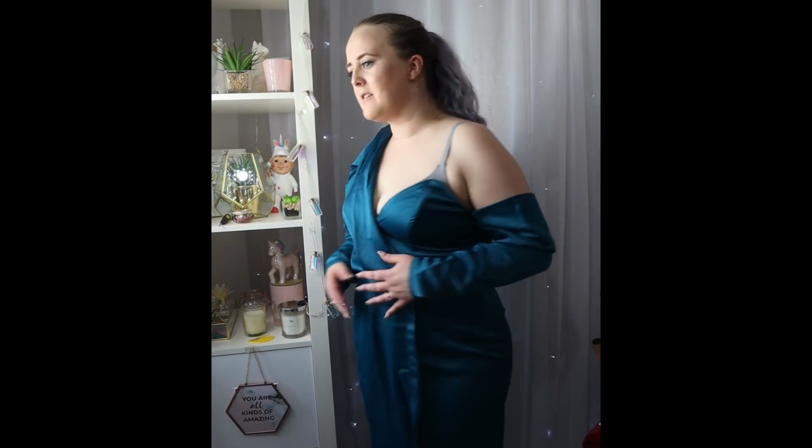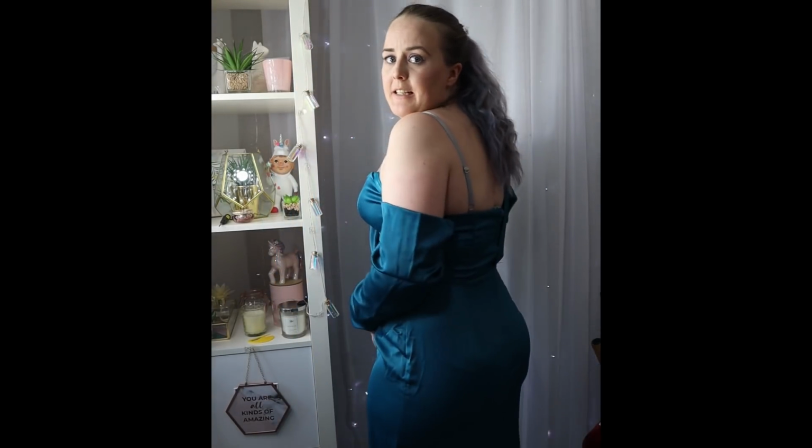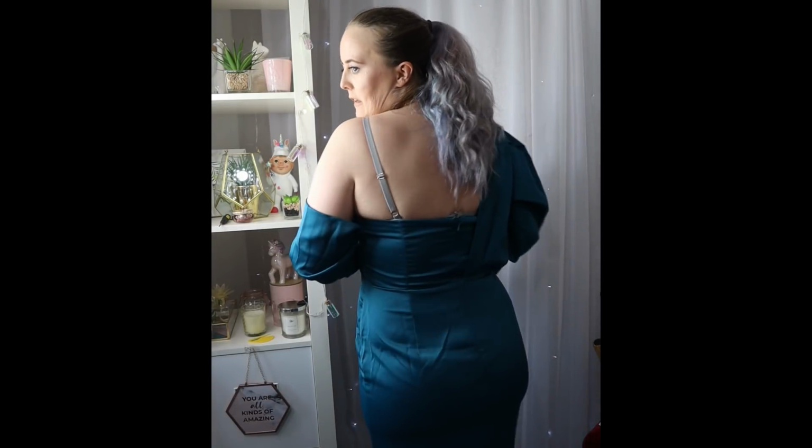Okay, so this is the turquoise number. I'm not really sure how I feel about this. I think it is a gorgeous, gorgeous dress. This is the 16, I got a 14 and a 16, and I usually am a 14 on the top and a 16 on the bottom, but it was really tight to do up across here, and it's very tight around here as well. So I'm thinking either it runs small, or I've put on a whole lot of weight and not noticed. It could be the latter, to be fair. I think this would look stunning on somebody, just maybe not me.